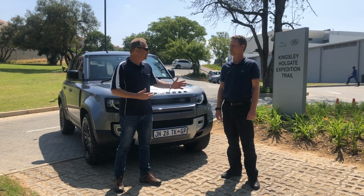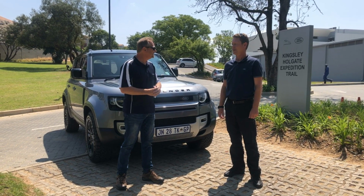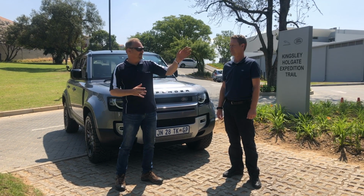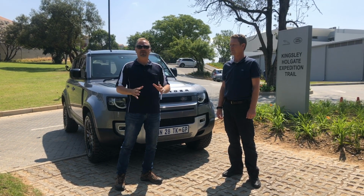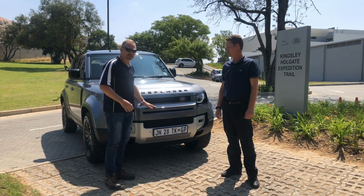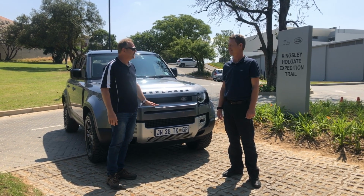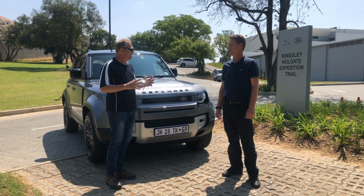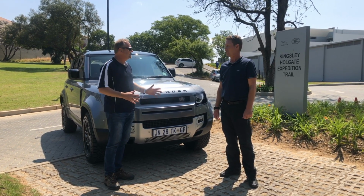Centre and I'm joined by Christo. Welcome, Christo. Thank you. Christo is going to be taking us around the adventure trail in a vehicle that I really have been looking forward to driving, and that's the amazing 110 Defender, the new 110 Defender. And Christo, you're going to be taking us through some of the bells and whistles and driver assistance aids that are in the vehicle? Definitely, yes.